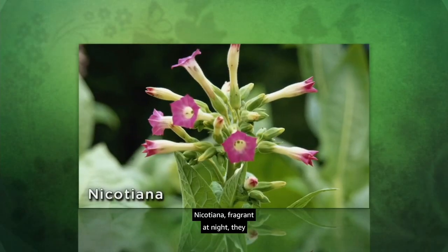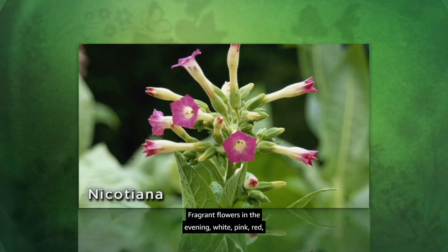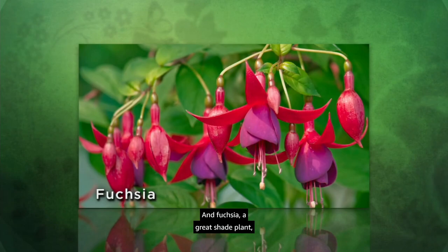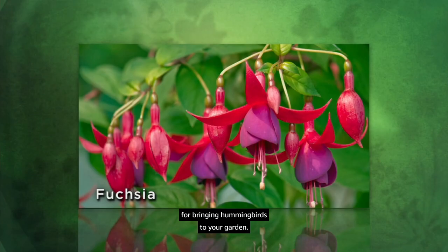Nicotiana, fragrant at night. They vary in size from about 8 inches to 5 feet tall. Fragrant flowers in the evening, white, pink, red, lime green, yellow, lots of choices available. They will reseed as well. And fuchsia, a great shade plant, needs moist soil, must have shade, great in hanging baskets, great in the garden with the upright type, and excellent for bringing hummingbirds to your garden.